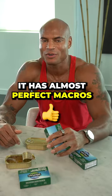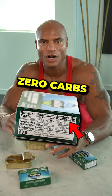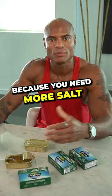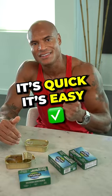It has almost perfect macros for keto. It's high protein, zero carbs, and a good amount of fat. It has a lot of sodium in it already, but I add more salt because you need more salt when you're on a ketogenic diet. It's quick, easy, and this is how I start my day.